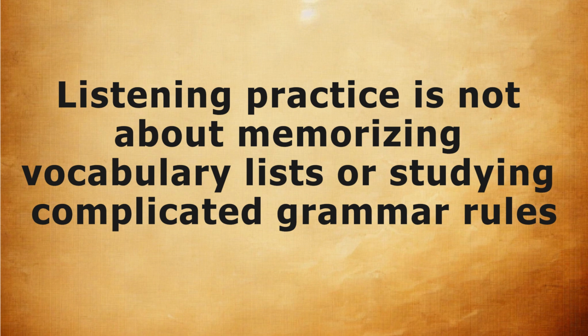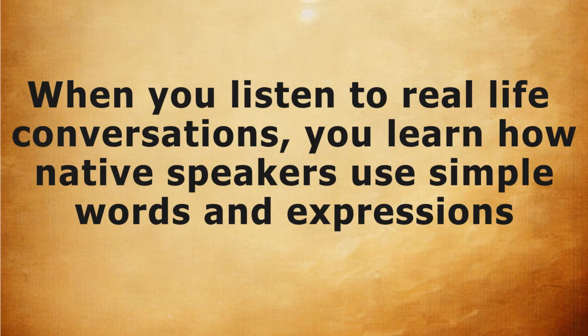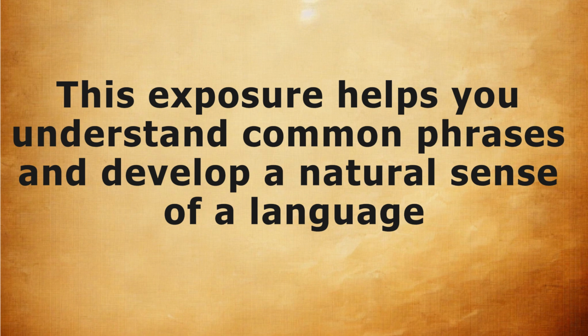Listening practice is not about memorizing vocabulary lists or studying complicated grammar rules. Instead, it is about tuning your ear to the sounds, rhythms, and patterns of a language. When you listen to real-life conversations, you learn how native speakers use simple words and expressions. This exposure helps you understand common phrases and develop a natural sense of the language.